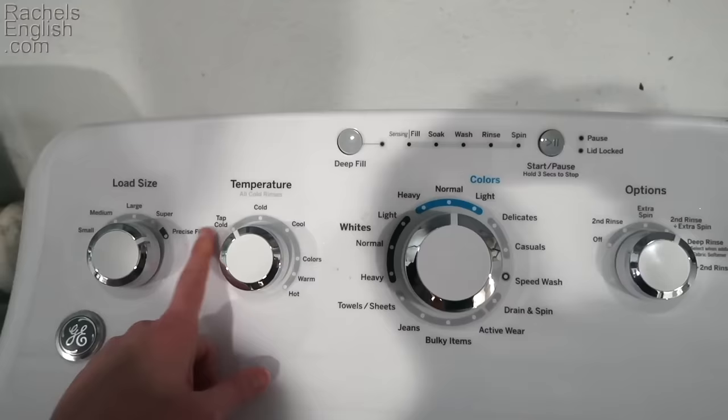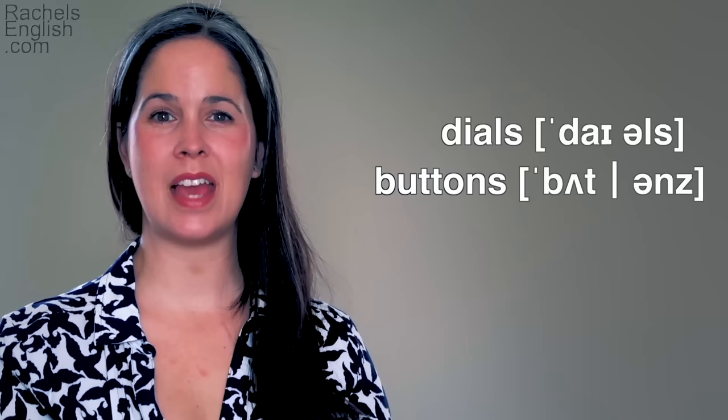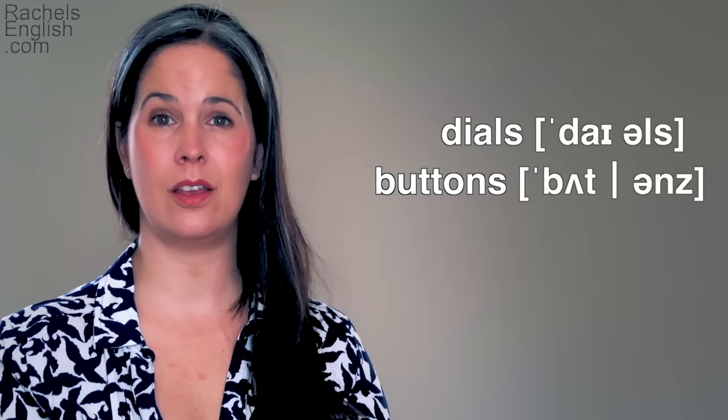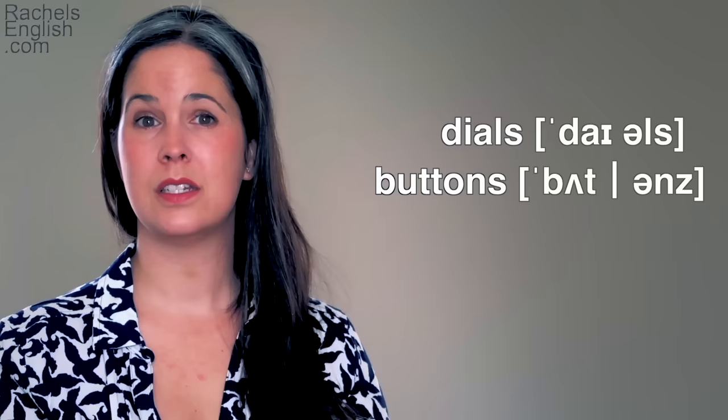Then we have several different options here. So these are all dials. And these, of course, are buttons. Dials and buttons. Let's start with dials. We have the I diphthong and then a dark L. Dial. Tongue tip stays down. It does not lift before the S. Dials. The back of the tongue does the work here for the dark L. Pulls back, presses down a little bit. Dial. Dials. Try that with me.